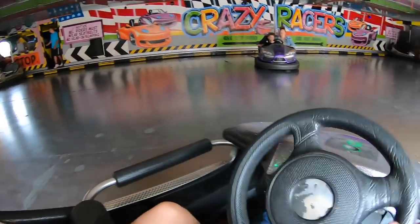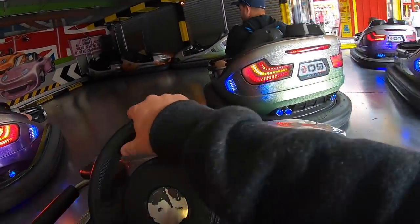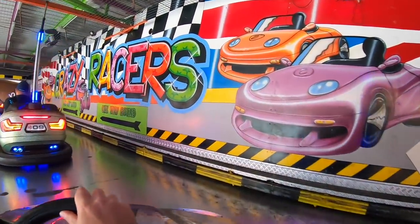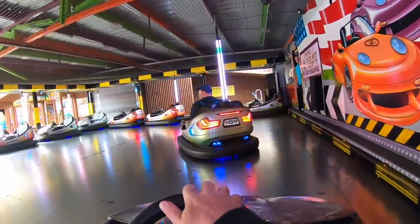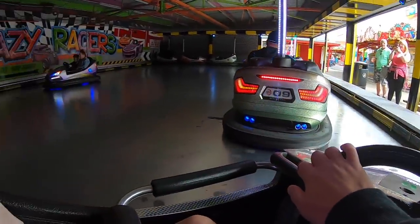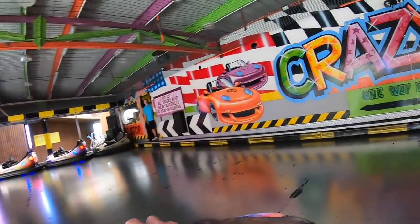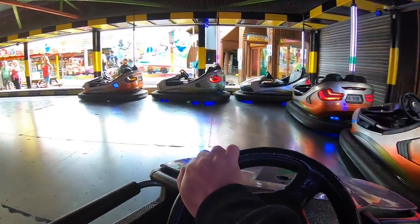Here we go, Libs. There were only three cars on the track, so we're trying not to be too lethal. Crazy races here at Bowleaze Cove. It's got a special light up. Look. Yeah, Libby, we have to go a little bit gentle. There's only three of us on the track. But they are really nice Dodgems. All the lighting package.